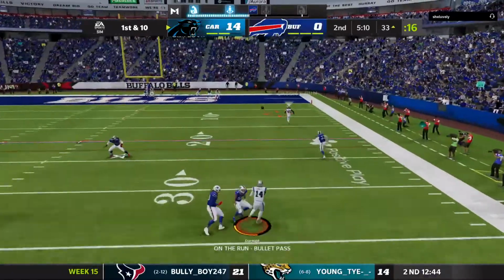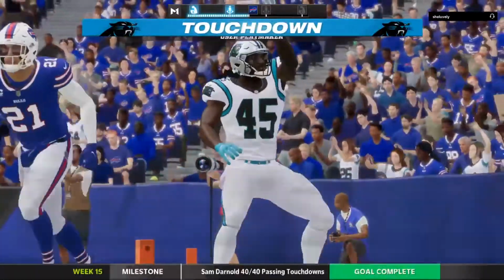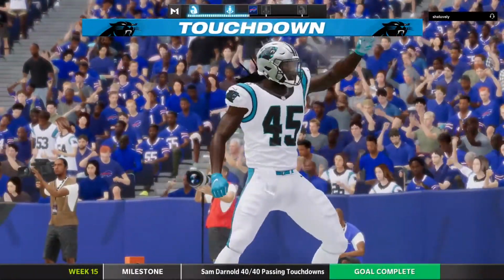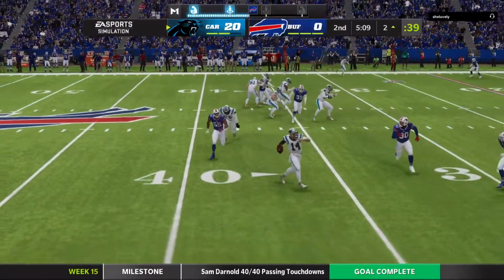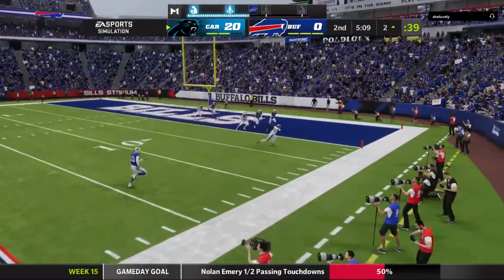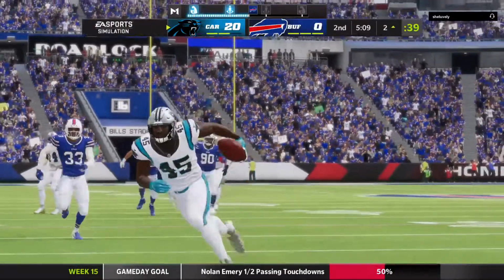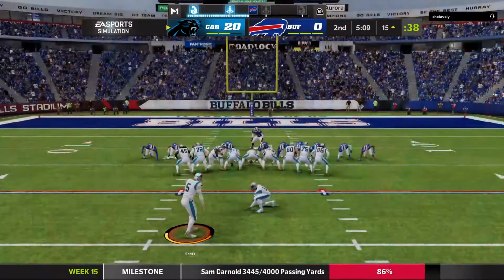Flush to his right. Thomas brings it in. Touchdown. Ian Thomas, his second touchdown on the season. And the Panthers, they widen their lead. Well, I don't think that we're ready yet to say the route is on, but they have certainly looked near flawless here in this first half, and now an extra point away from making it 21-0.